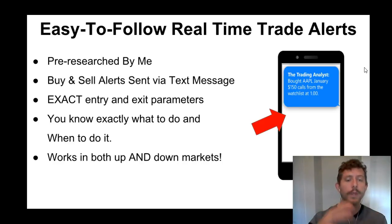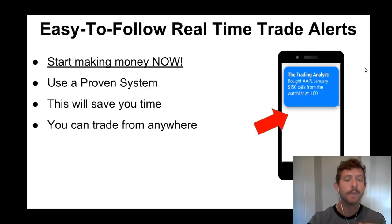The plays that I showed you were recent examples that we had when the market was bouncing. And we also have many plays for put options for when the market heads lower. You have to have this. You have to be nimble and flexible to be able to trade in both directions, and we do that here. The other thing is it's going to allow you to start making money in the market right now.